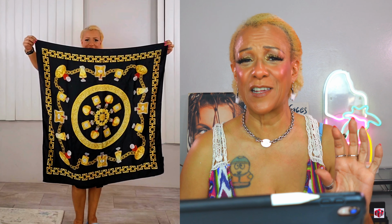Next, I decided to add this stunning silk scarf. It is one of my hands down favorite silk scarves. And I've got a lot of scarves. Keep in mind, I am a fashion stylist. I've been collecting scarves for years. This just happens to be one of my hands down favorite.